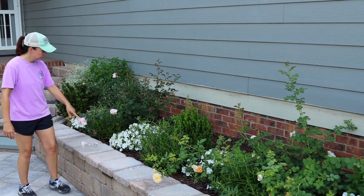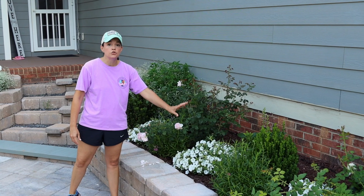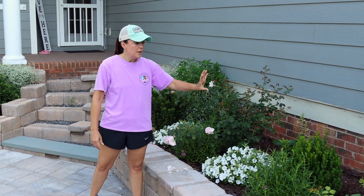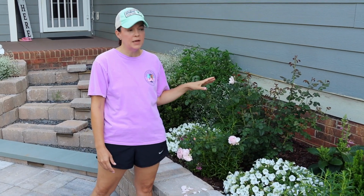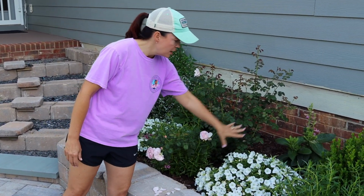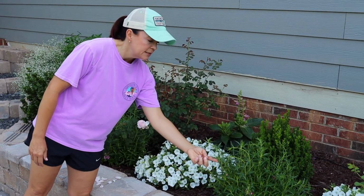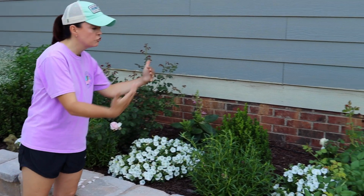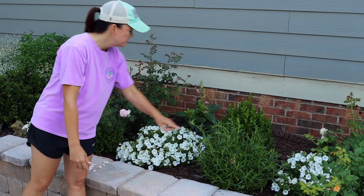Like, look at this. Look how well this is doing. So don't be afraid to trim back your annuals. A lot of times, for the vast majority of annuals, they respond really, really well. So this has already flushed back out with gorgeous blooms. My Angelonia, remember this is a cascade, so it's not dry, it's a weeping one. So it's got tons of new growth. There's buds all over it.